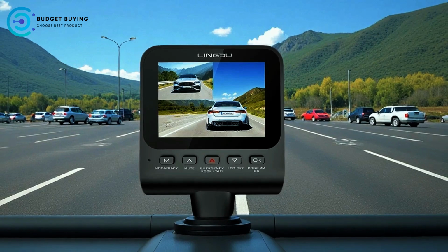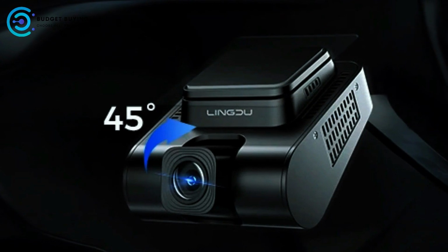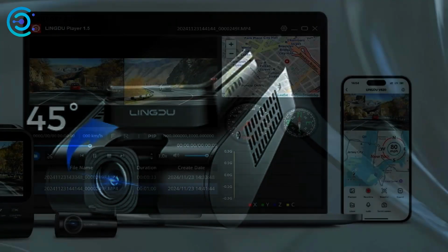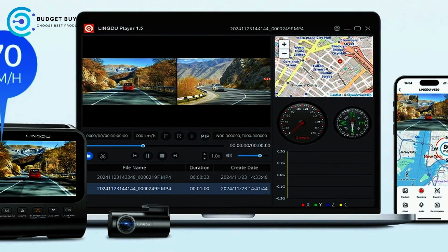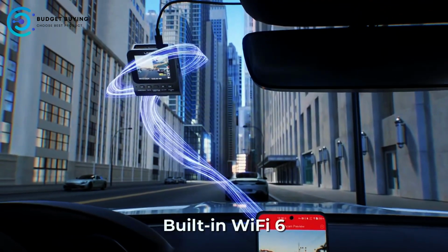Designed with user convenience in mind, the V620 sports a compact and discreet form factor that blends effortlessly into any vehicle. Despite its small size, it packs powerful performance with high-quality recording, loop recording to maintain continuous footage, and a vigilant parking mode that records events even when the car is off.